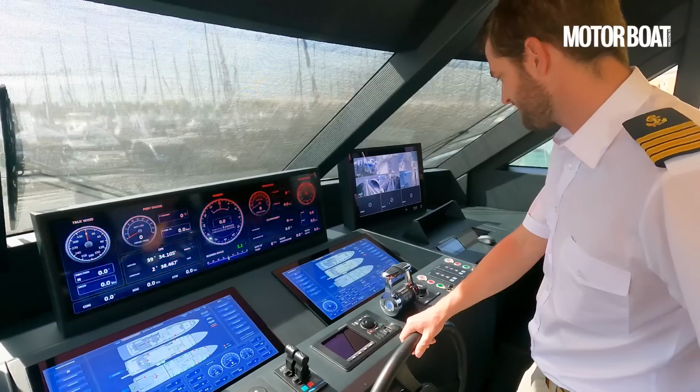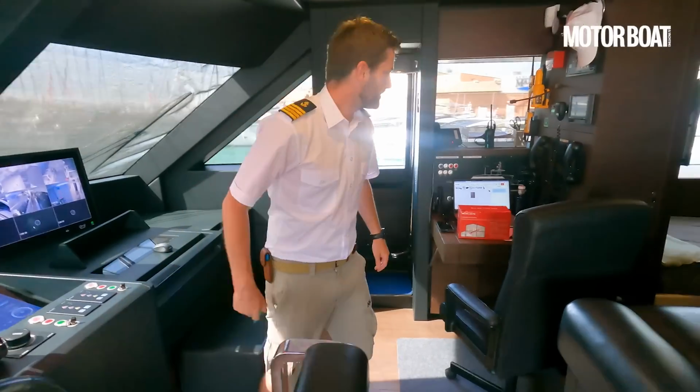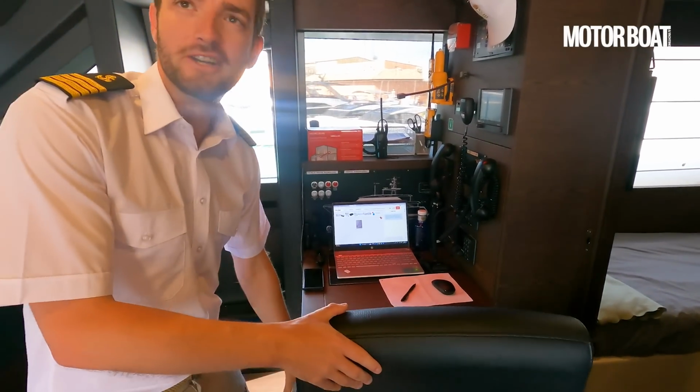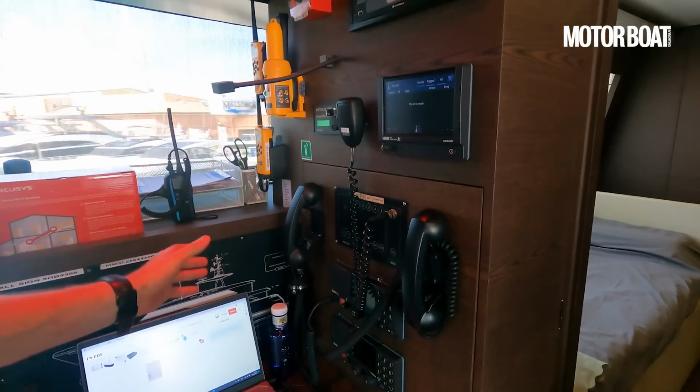It's a fin. So you use the fins when you're running and the stabilizers when you're at anchor. Correct. Perfect. And have you got a little desk and cabin up here? Yes, I've got my computer here that I do a lot of paperwork on as well. Fantastic. We've got all the GMDSS systems, the radios.